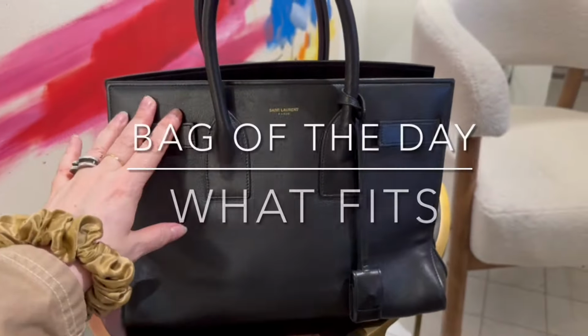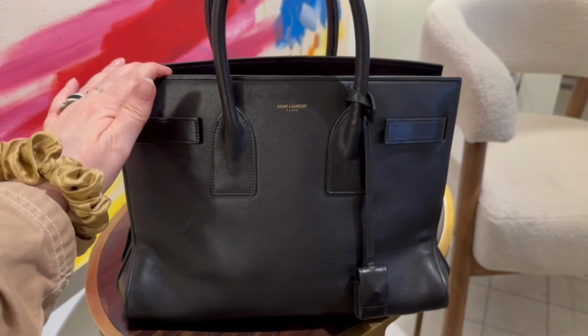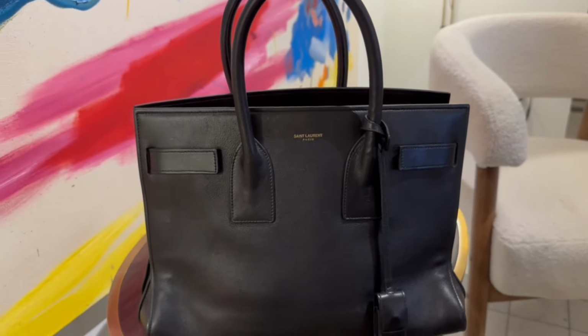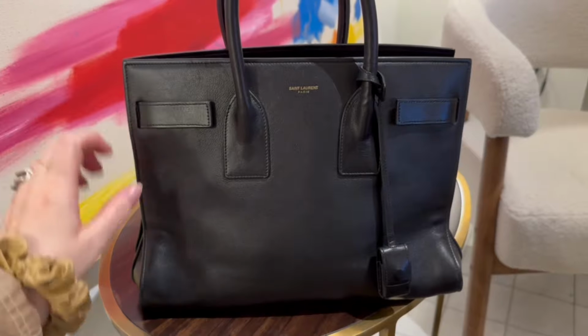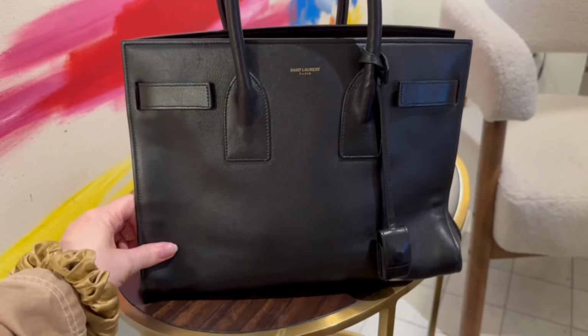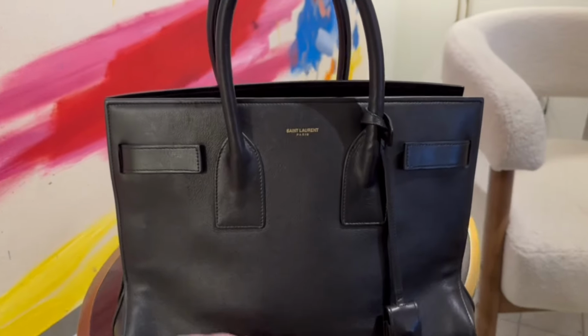This is my bag of the day. I thought I'd bring out this old workhorse, to be honest. Of course, it is the Saint Laurent Sac de Jour bag. And I have it in this black. This was, in fact, a gift from my husband just after we first met. So I will never get rid of this bag. I just haven't used it for a while, to be honest.